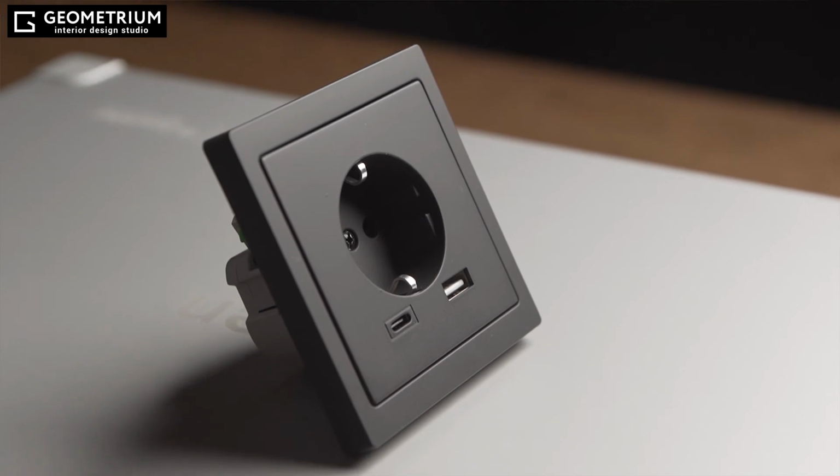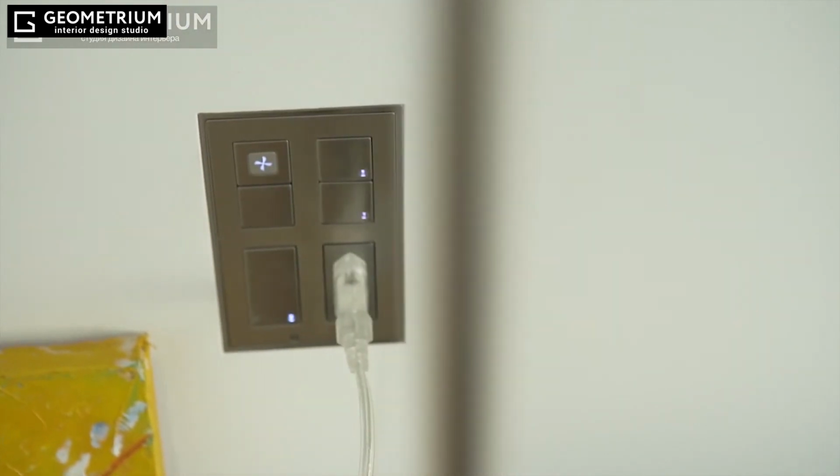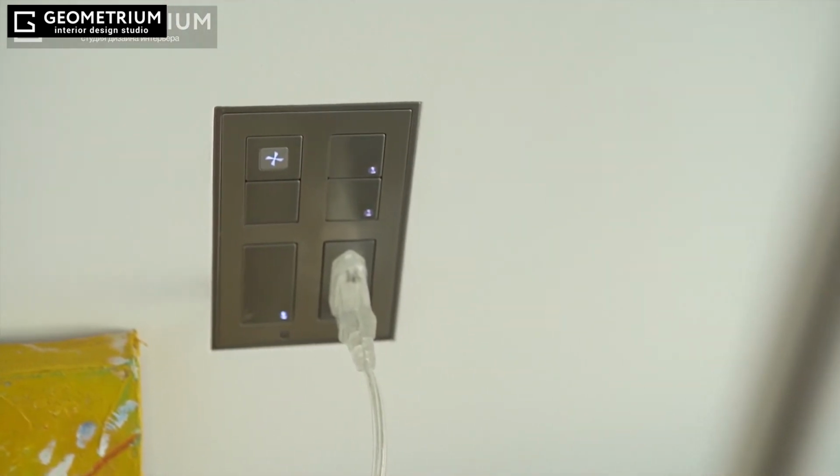By the way, there are non-standard sockets, if I'm not mistaken. This is a German standard socket, and there are Italian ones, where you have a large number of switches joined in one frame. The second point of how you can make switches and sockets stylish is to have them in the same color as the walls.